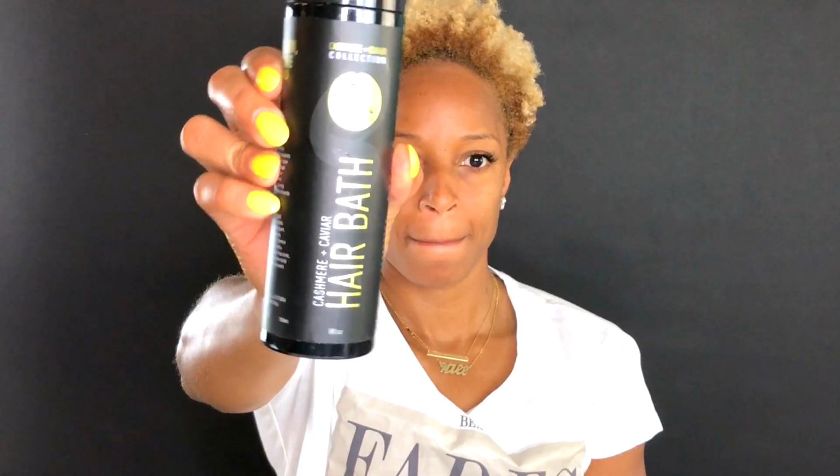All right, so we're starting off with some old dirty twist out hair. Yeah, you can tell my hair is dry. We're gonna start off with the Cashmere and Caviar hair bath. I must say I was pleasantly surprised. I'm gonna compare it to their Blueberry Bliss. Number one, it's black, so that made it interesting.